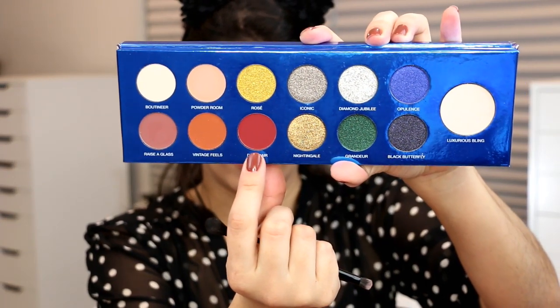I'm going to go in the outer part with this color Debonair, which is this reddish shade right here.